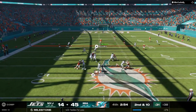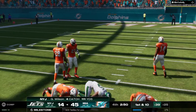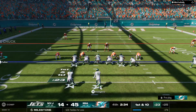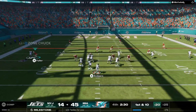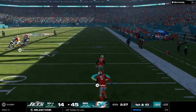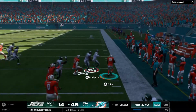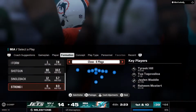Now Rodgers over the middle and complete to Wilson. And they're able to get this one past the 30 to the 25-yard line. Throwing now is Rodgers, and his pass is intercepted for the 4th time today. Picked by Kendall Fuller. And the Dolphins will take over possession here up at the 44.